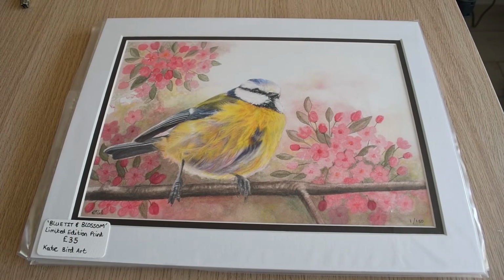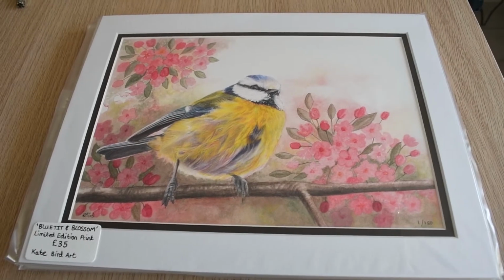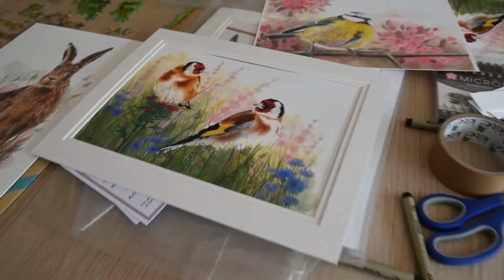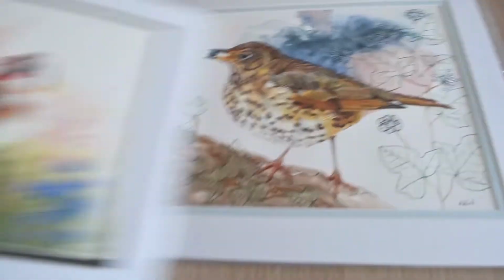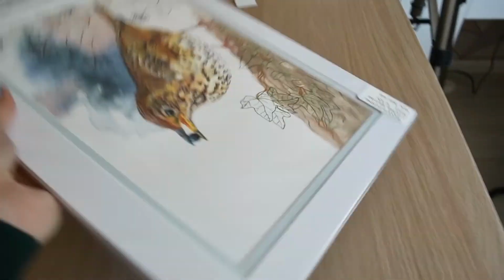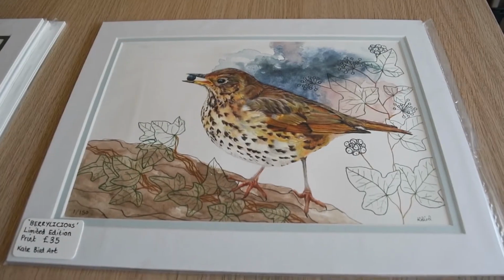So I've finished packing up the prints now, and I've thought of names for them finally. So this is Blue Tit and Blossom, Gaze, Feathered Friends, and I've also done that in the plain mount, so I'm going to list both options on my website. And I called this one Berrylicious. And they've all got their certificate of authenticity. And I'm just about to take them down to the shop in our local village that sells them for me.